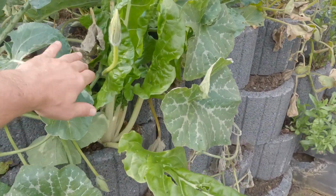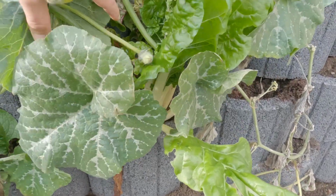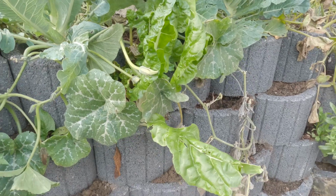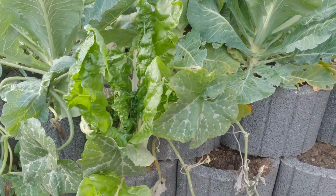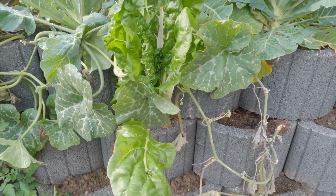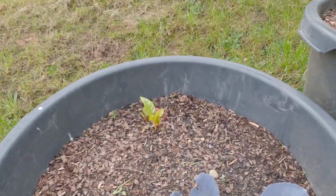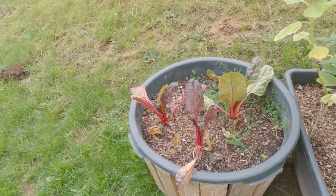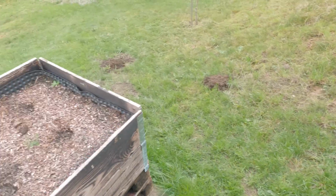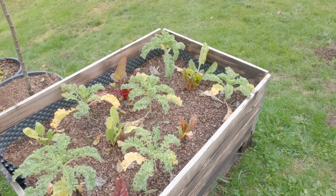The chard, you can see here, has done really well. We've been harvesting the chard and eating it. It's very good, very sweet. And you can see this chard was planted at the same time as that one, and as these. And this is chard and kale.